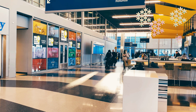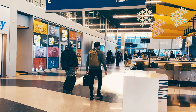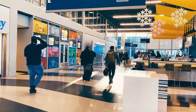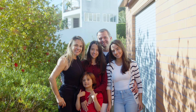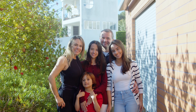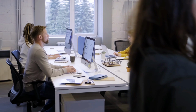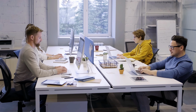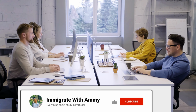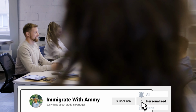This visa is different from the other types of visa in the sense that it allows you to actually reside in that country for up to 1 year without the need for a job offer. So you don't need to have gotten a job in that country or opened a business before you can apply for this visa. If you meet the requirements, you can apply for it.